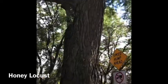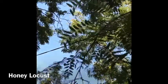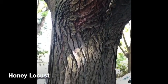Okay, on this block there are several honey locust trees. The way you can tell a honey locust is that instead of having one single leaf, they actually have leaflets. There are other types of trees that have leaflets as well, like other kinds of locusts and other tree species. In the city, we have lots of these that are called honey locusts. They have a familiar bark too that you typically see.